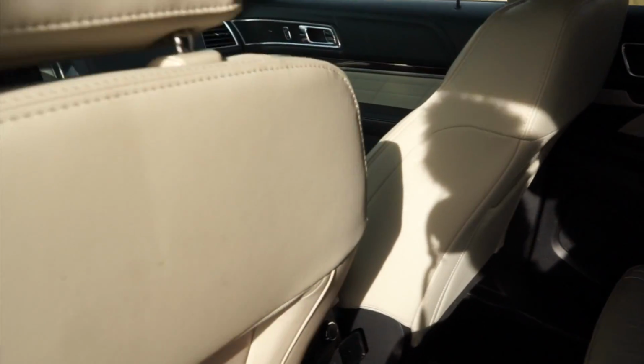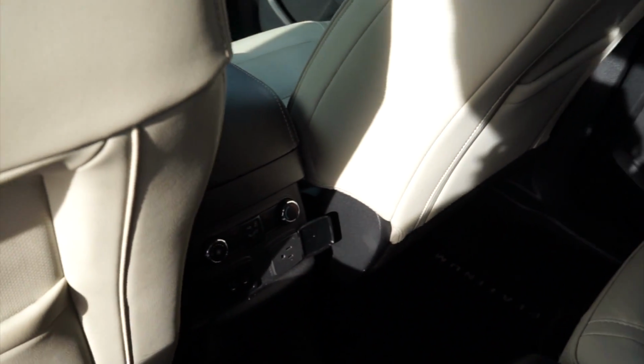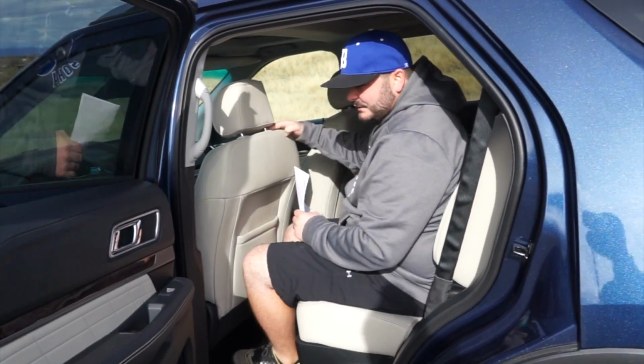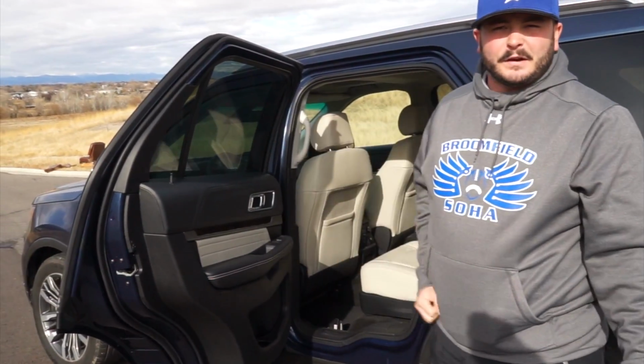Both of these seats are heated, and you have your own climate control zone right back here, which is a really nice feature. Plus, you've got the two cup holders in here. So really a nice, spacious back compartment area right here. Very easy to step in and out of as well. So with that being said, let's hop to the front seat.